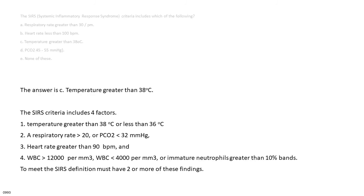The answer is C. Temperature greater than 38 degrees centigrade. The SIRS criteria includes 4 factors. 1. Temperature greater than 38 degrees centigrade or less than 36 degrees centigrade. 2. A respiratory rate greater than 20, or PCO2 less than 32 mm of mercury. 3. Heart rate greater than 90 beats per minute. And 4. WBC greater than 12,000 per cubic millimeter, or WBC less than 4,000 per cubic millimeter, or immature neutrophils greater than 10% bands. To meet the SIRS definition, you must have 2 or more of these findings.